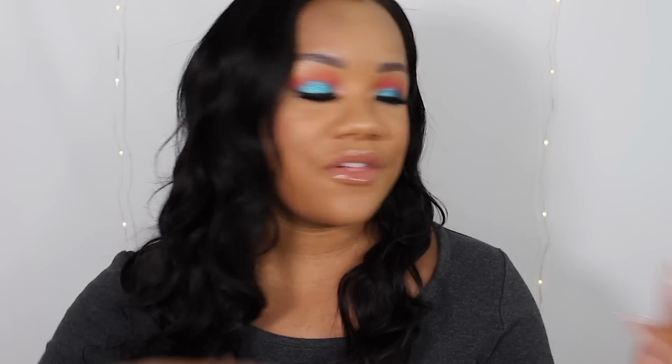I just have a couple more products to show you guys here. First one being a foundation. This is one that I seem to only pick up when I go on vacation. You know what? I'll wear it around the house, but I'll mix it with other foundations that may be too light for me. But this is the Laura Mercier Flawless Fusion Ultra Longwear Foundation.